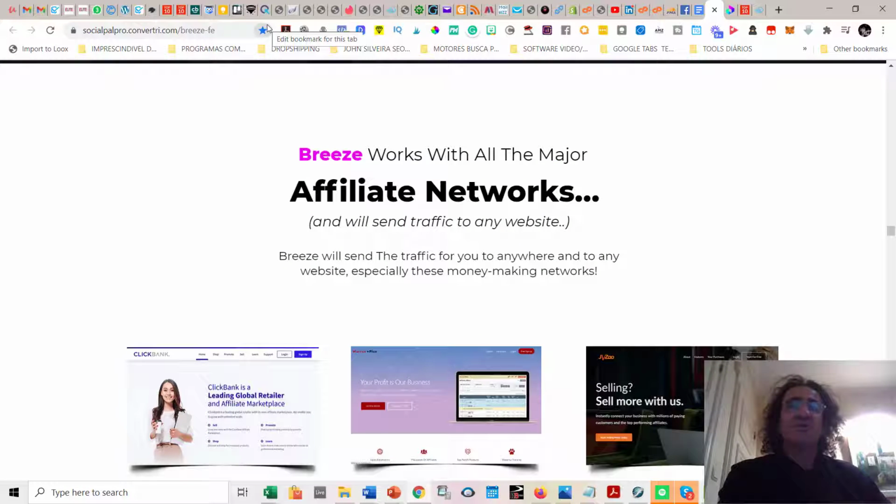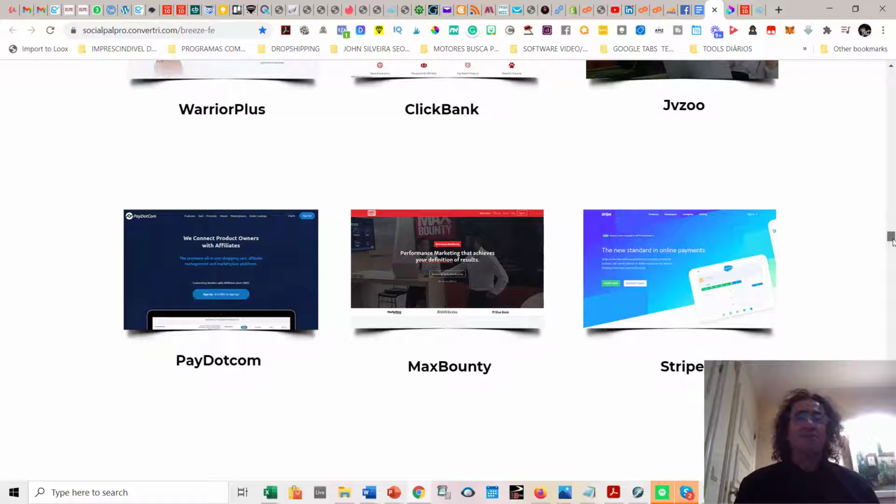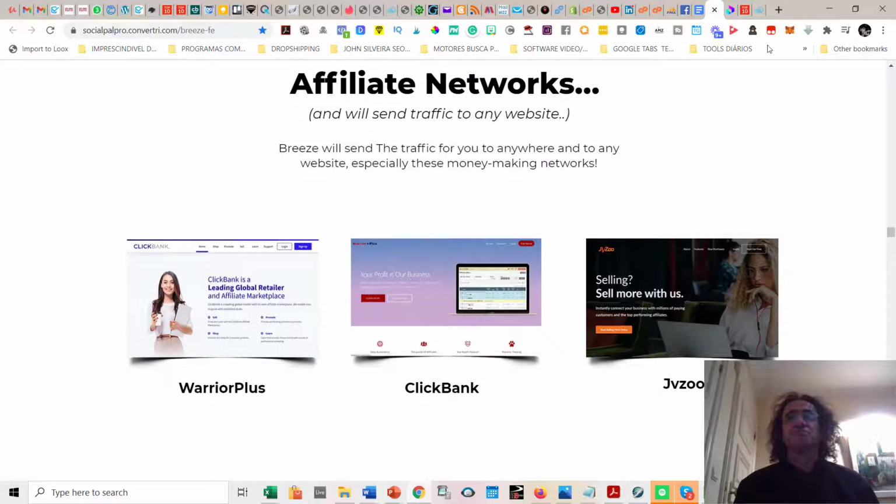So Breeze works with all the major affiliate networks and is going to send traffic to any website. So Breeze is going to send the traffic to any of your offers, especially these money-making networks like Warrior Plus, ClickBank, JVZoo, Pay.com, Max Bounty, and Stripe.